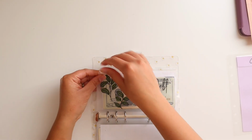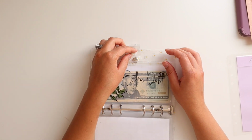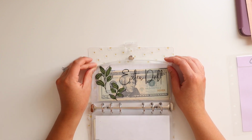I love when I get new envelopes. I just think it's so much fun, and it just makes budgeting so much fun. And her shop is very budget friendly and affordable, so I definitely do recommend checking her out.